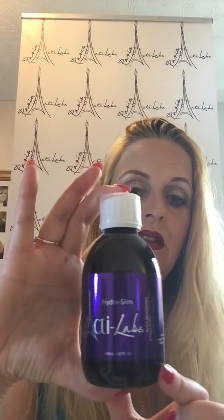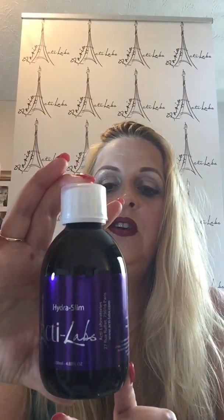So what do we do? First off, what we have is our Hydroslim. Now, this is like a super fruit mix. It's full of vitamins and nutrients and what have you. What you do is you sip this through the day. So all you're going to do with this one is you've got a little measuring tub. You measure out 20 ml of this each morning, and you add that to 500 ml of water.